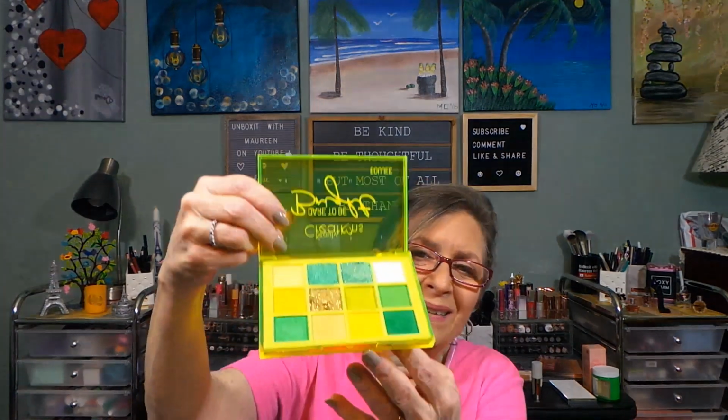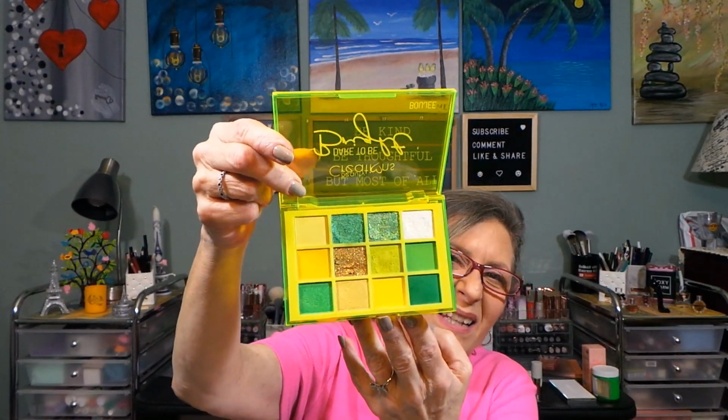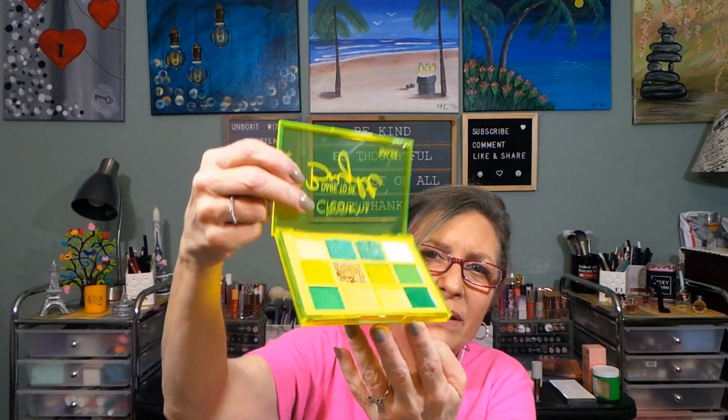This palette I will show you, and this is the Beauty Creations Dare to Be Bright Bougie palette. I'll show you this way. Sorry I kept it. Honestly, I'm not in love with this.